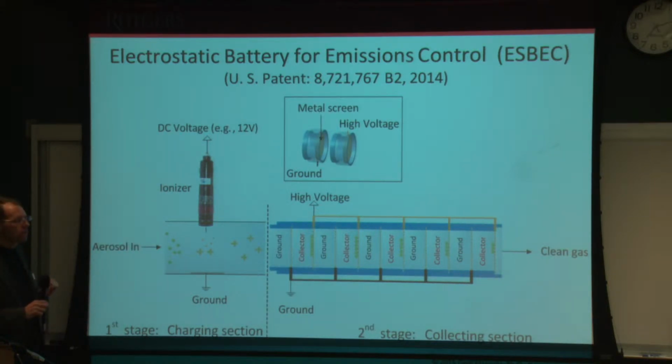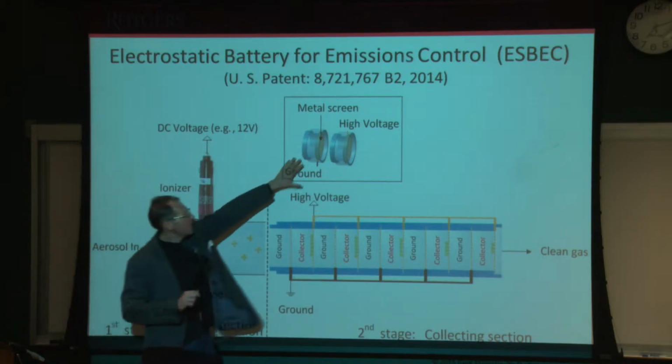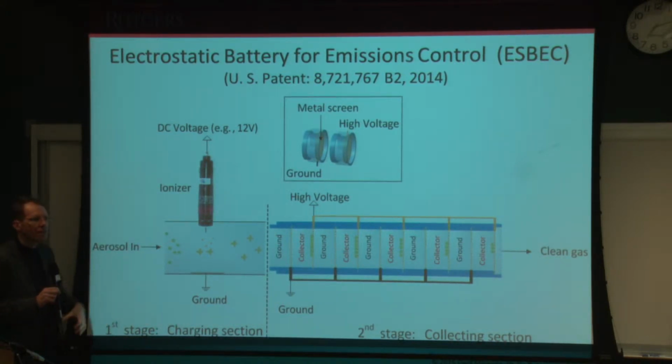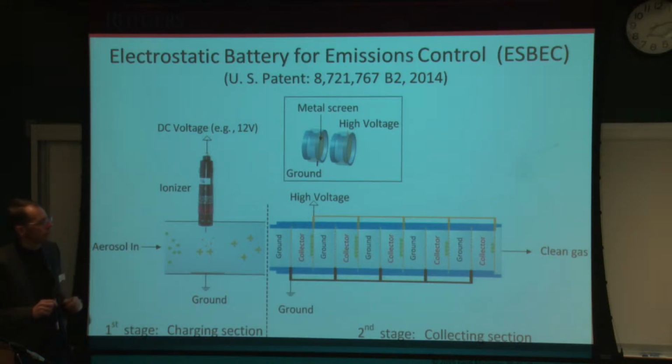So that's one goal. It goes through here, particles are captured, and because inside we have a mesh screen that is pretty much open space, it does not create back pressure to the engine, so that would lead to improved mileage, and that would lead to reduction in greenhouse gas emissions. But that leaves another problem.